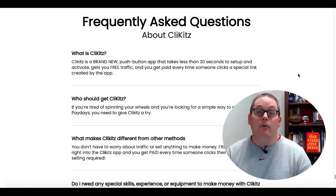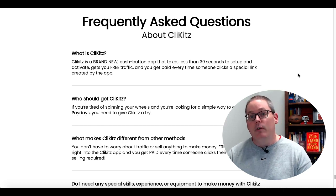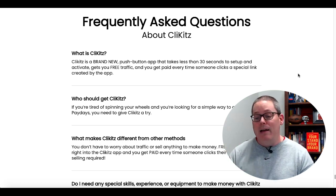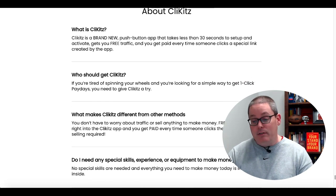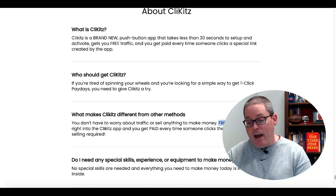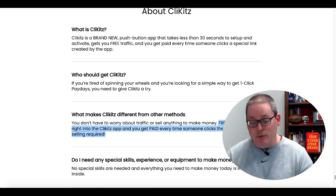One last thing I'll cover with you real quick here on the sales page, and I highly suggest if you do click over and you do want to buy this, go down to the frequently asked questions, read about what CliKitz is, and see why it makes a difference. Because here's what they're telling you: free traffic is built right into the CliKitz app, and you get paid every time someone clicks their mouse. No selling is required.